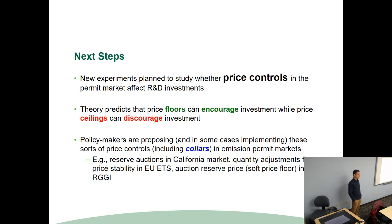So it seems to me that there's no, is it correct that there's no auctioning or grandfathering again after the R&D choice? You just go to a double auction from there? So in our setup, yes, right?